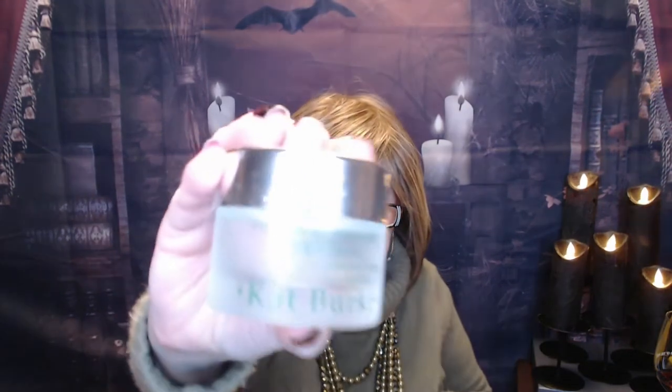This was Kat Burkey, and it was a vitamin C cream. I did enjoy using this. This I've actually got, I think it could have been Ipsy, could have been BoxyCharm, but I got it in one of my boxes.